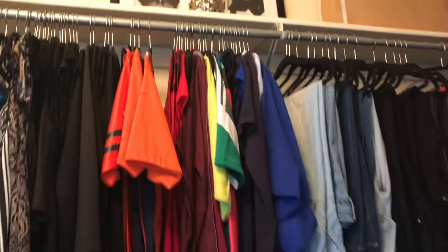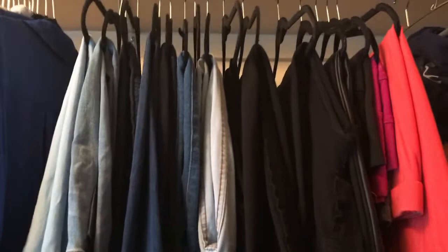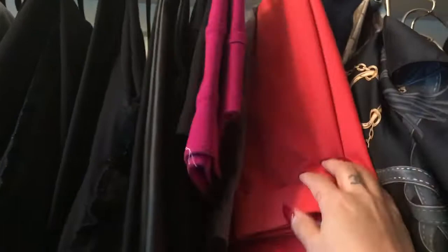Next section, all I have is my jeans. I do have 2 to 3 pairs of jeans on each hanger, so they're pretty solid hangers where they don't break easily. I know I had some other ones where I just put 2 pairs of jeans and they were already bending. So these were pretty good. I have just black pants here. And then these last hangers, all I have are extra skirts that I do use compared to these, which I really don't. All right, then we're gonna go ahead and move on to this section right here.